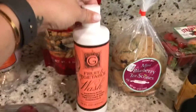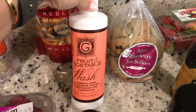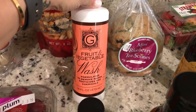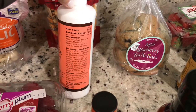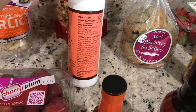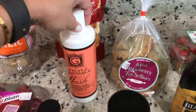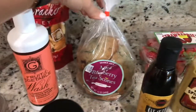And then, I don't know if you've heard, but I guess getting dirty fruit from the store and vegetables is just a real thing now, more so than ever before. So I am going to start using this for all of my fruits and vegetables to wash them. And it says to apply a few drops directly to produce, massage for approximately 30 seconds, and then rinse thoroughly with water. So I'm going to start using that just because why not take the extra step to make sure that our family's eating healthy fruits and vegetables.